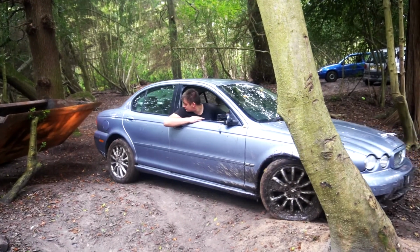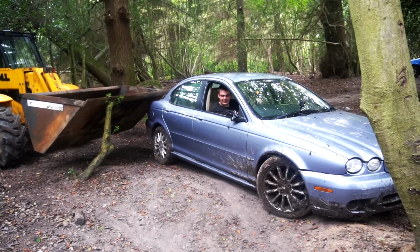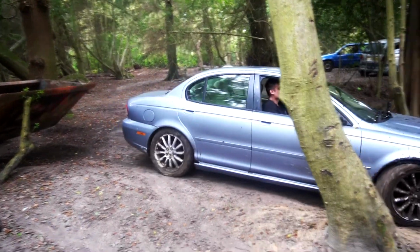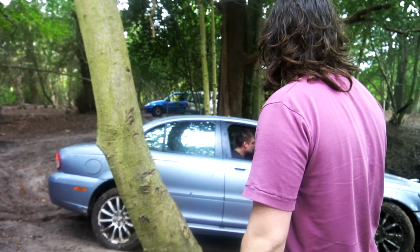You're alright. Whoa! Who parked that there? The power steering is giving up as well. I think that's what's wrong with it originally, wasn't it? Yeah, it had that problem originally.